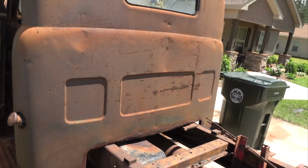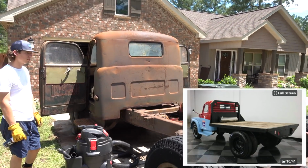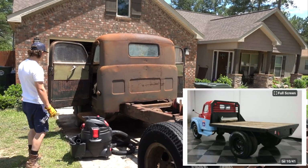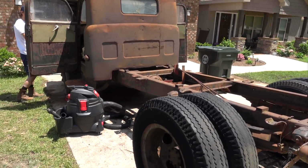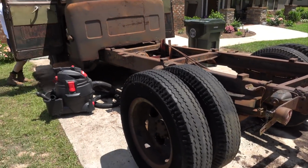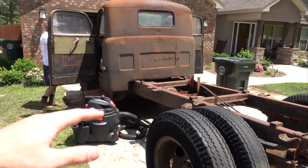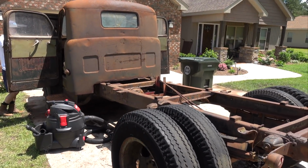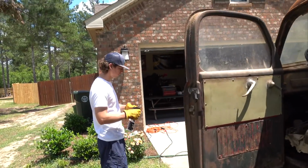We do want to flatbed this thing. So if you guys can make a flatbed, let me know. I'll put a picture on the screen of what I kind of want it to look like. I wanted a flatbed, obviously wood, to kind of fit the era, but the sides can be steel, painted gloss black, with nice treated lumber on the bed of it. I think that would look really sweet. So if you guys can build something like that or know somebody who can, let me know.